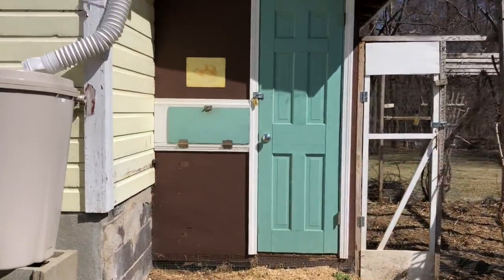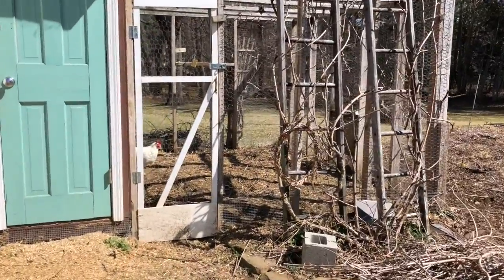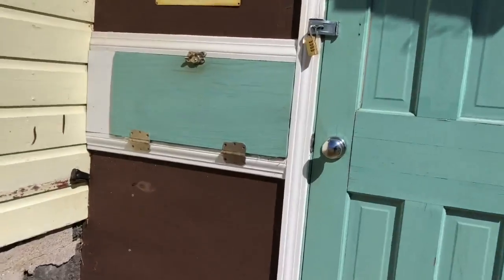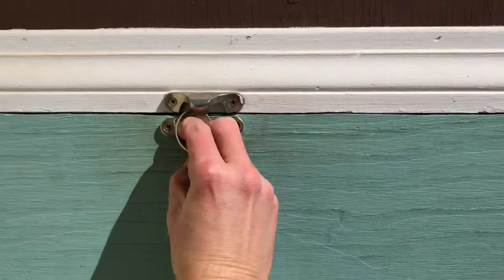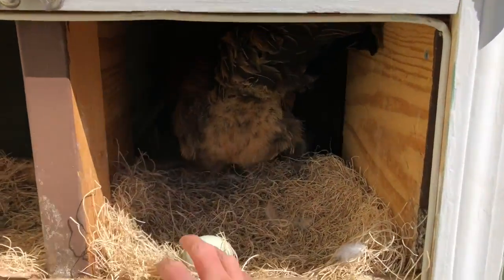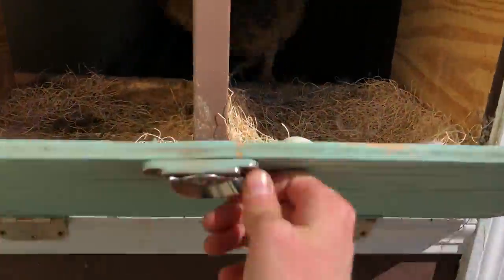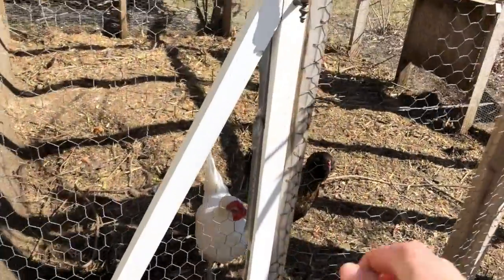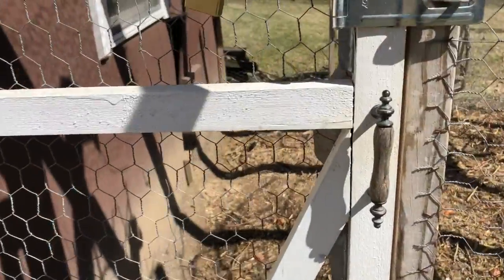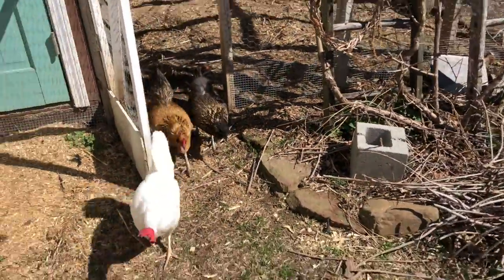We have our coop kind of secured to the back of the garage, and then the chicken run back here. So when we come and get eggs, we kind of pop it open, and we got a chicken in there laying now, and we can just collect our eggs. We get them about once a day. In the afternoons, we can kind of let the chickens roam. You don't want to let them roam in the morning because that's when they typically lay their eggs, but we can let them out and kind of roam around the yard.